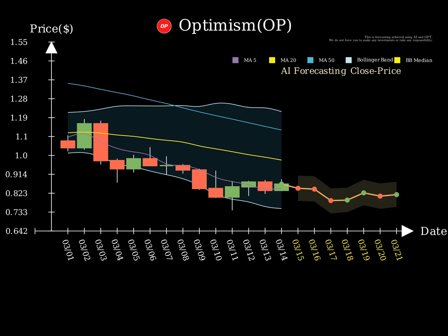The RSI has been consistently below 50, indicating bearish sentiment, and is approaching oversold levels. Additionally, the price is currently trading near the lower Bollinger Band, suggesting a potential bounce may be limited. The combination of these technical signals further strengthens the case for a bearish position.